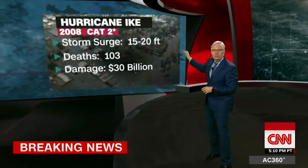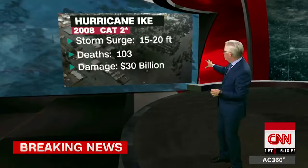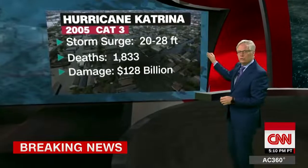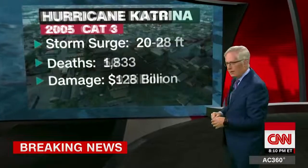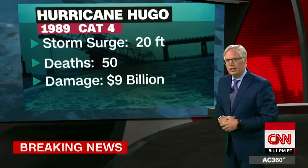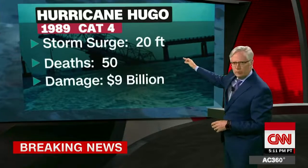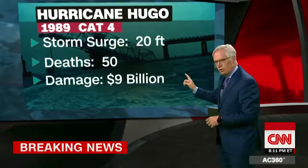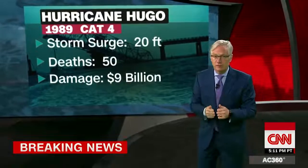Look at the record. If you go back to Hurricane Ike in 2008, storm surge 15 to 20 feet, deaths 103, $30 billion in damage. Of course, we all know about Katrina. You know it best, Anderson. Storm surge 20 to 28 feet, more than 1,800 deaths, $128 billion worth of damage. And you made mention a little while ago about Hurricane Hugo, also on the East Coast. That was back in the late 80s. 20 feet storm surge, deaths 50, $9 billion in damage. And as we have noted, that's back when a whole lot fewer people were living in the bullseye as they are now.